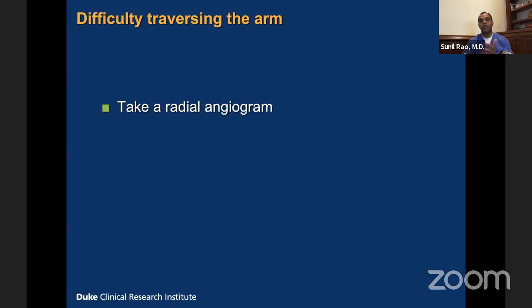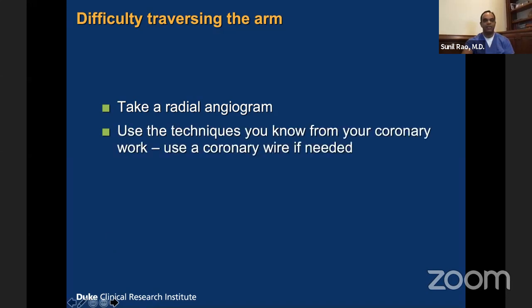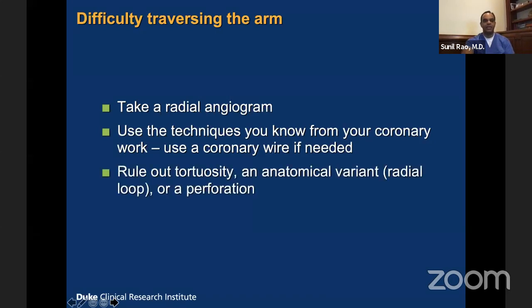Sometimes in patients who had prior trauma, we had a patient who had a dog bite when he was 5 years old. He was 70 when he came in for his cath. He had a very tight stenosis in his radial artery. That was from the dog bite that was many years ago. But it's relatively unusual. So take an angiogram, figure out what's going on. Use the techniques you know from your coronary work. So if it's tortuosity, straighten it, right? If it's calcification, figure out a way to get through that calcification with your catheter. Rule out tortuosity or an anatomical variant.